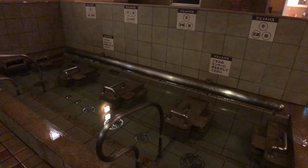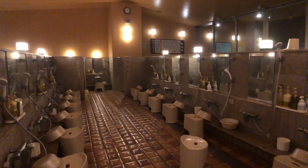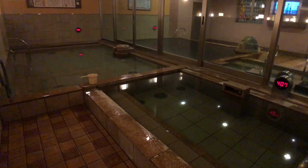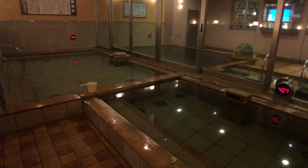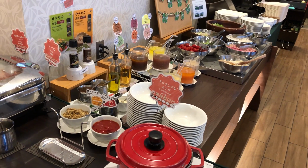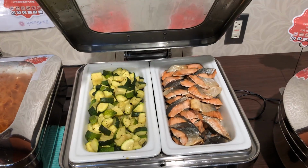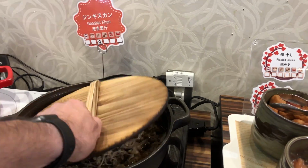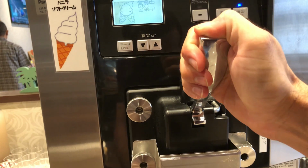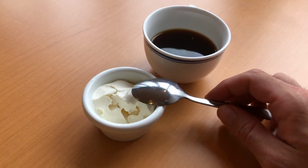Let me give you just a quick peek around. You wash up over here, and they have a variety of different baths at different temperatures. And you know what, while we're here, why don't we cover breakfast as well? It was a fairly standard hotel buffet style breakfast with one very nice surprise addition, which was an ice cream machine. So obviously I grabbed ice cream for breakfast.